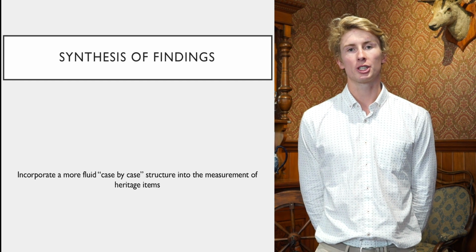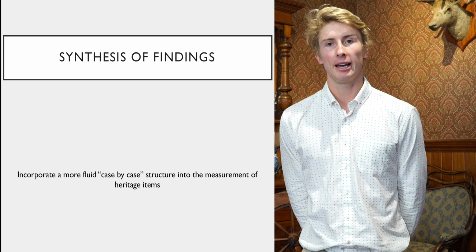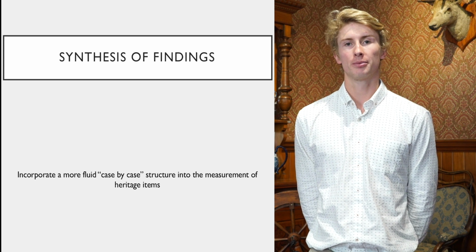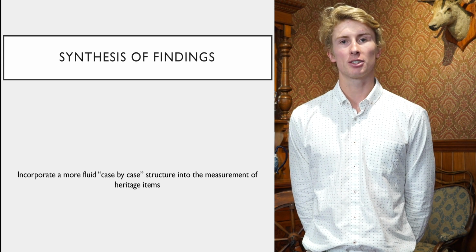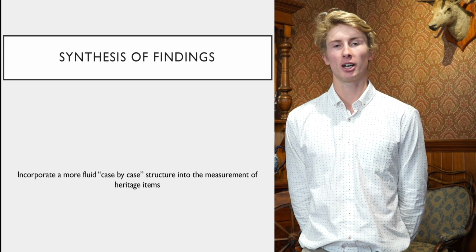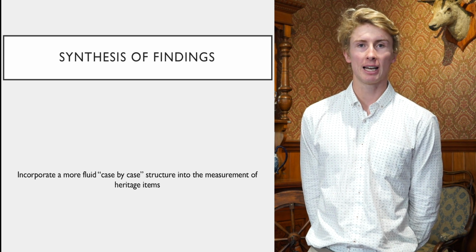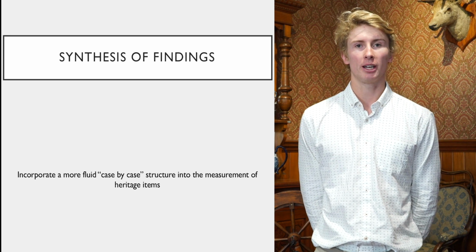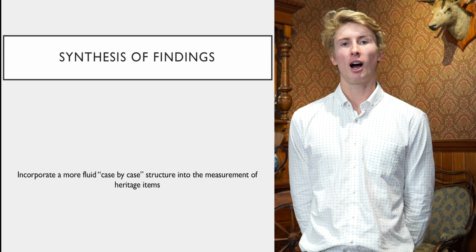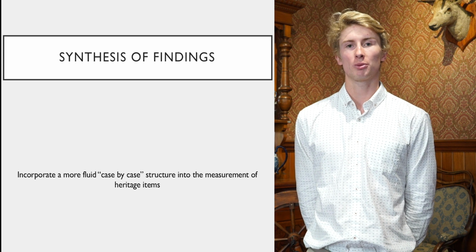Although some situations were extreme, I thought it was necessary to bring them up, as in reality, extreme situations often can occur. My key area of concern is the lack of recognising a case-by-case basis for heritage items. For the subsequent measurement, once a heritage item has been classified, they are happy to offer different measurement requirements dependent on the situations. I think that they should look to incorporate this into their initial recognition as well.